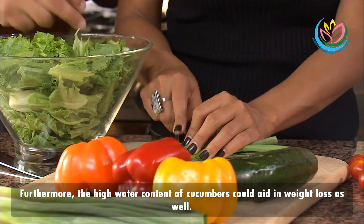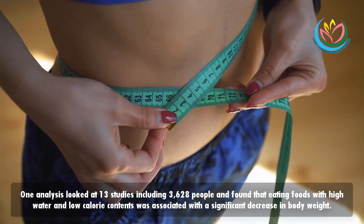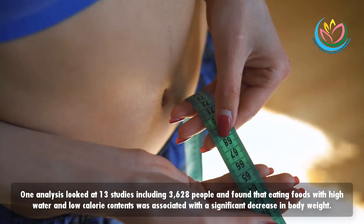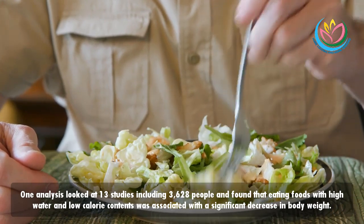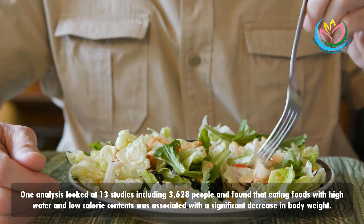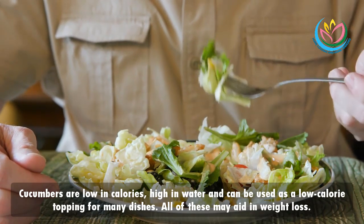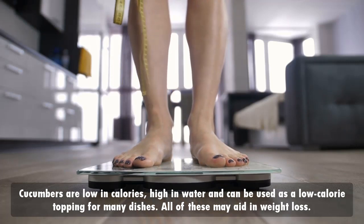Furthermore, the high water content of cucumbers could aid in weight loss as well. One analysis looked at 13 studies that included 3,600 128 people and found that eating food with high water and low calorie contents was associated with a significant decrease in body weight. Cucumbers are low in calories, high in water, and can be used as a low calorie topping for many dishes. All of these may aid in weight loss.